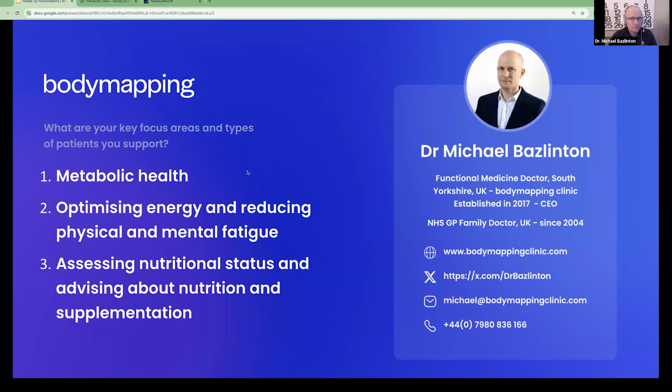Some are more just health and wellness clients who want to ensure they feel well, but they want to make sure that all their data is optimal.